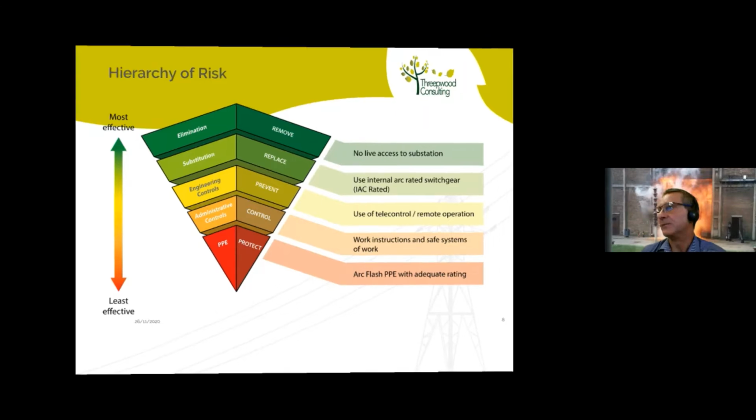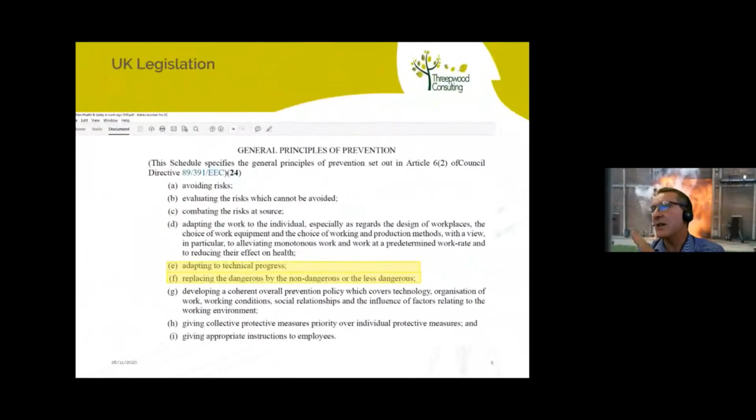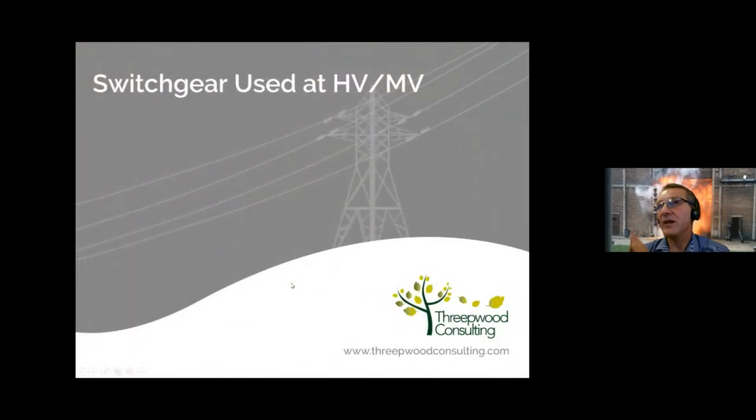I've just thrown this slide in quickly. UK legislation on the hierarchy of risk says: adapting to take into consideration technical progress and replacing the dangerous by the non-dangerous or the less dangerous. So if you need a good excuse within the UK, look at the legislation. It says it in black and white.